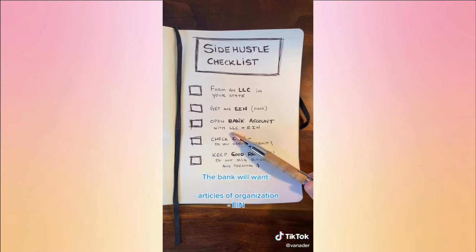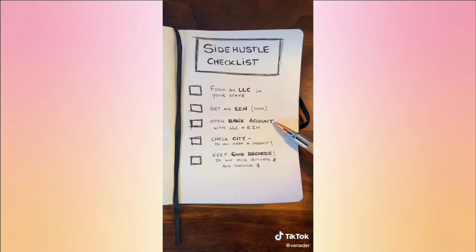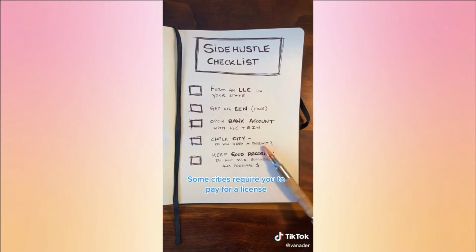Then, we're going to take the LLC and the EIN and we're going to open up a bank account. Doesn't matter where, just get a separate bank account. Always check with your city. Some cities require permits, like Los Angeles.